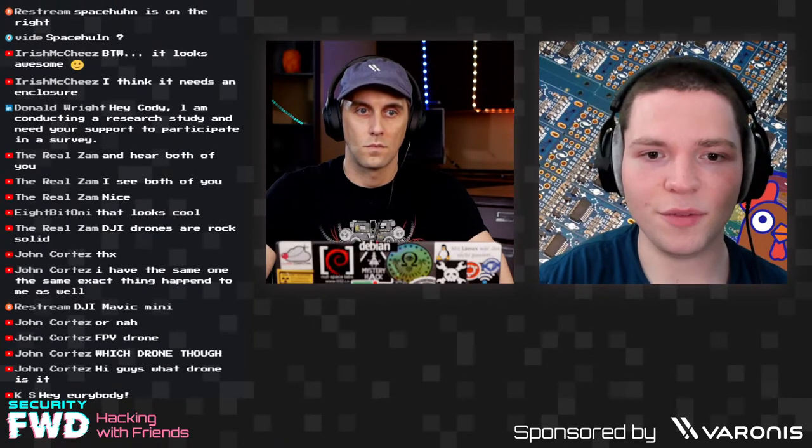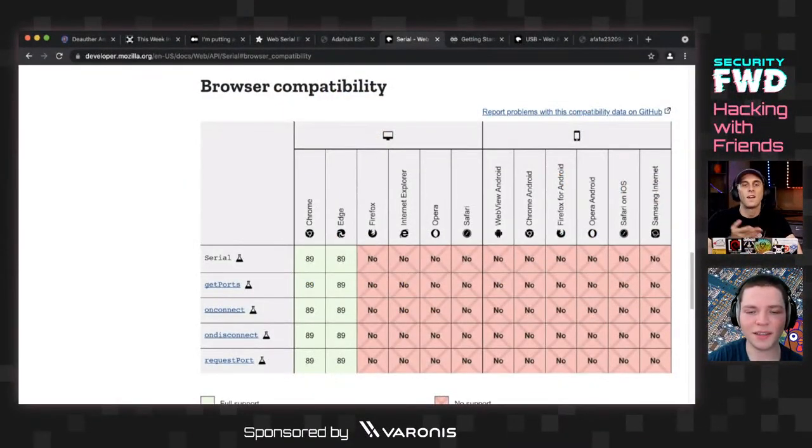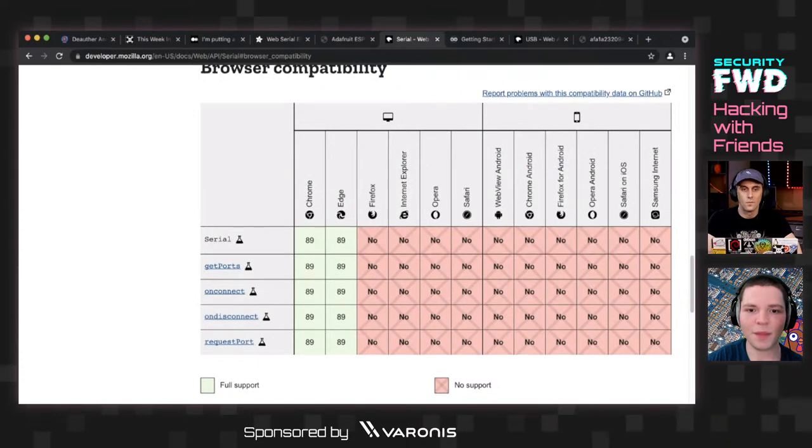And I have the page open here. The only problem is browser compatibility. As you can see, only Chrome and Edge, and I guess Chromium should work too, and only on desktop currently support this. So it's still new, but we already know of other websites that make use of this feature, and that's just fantastic.